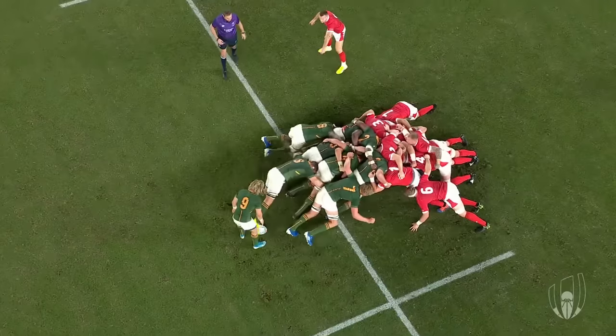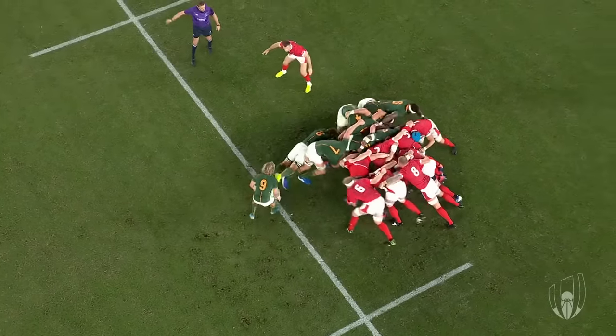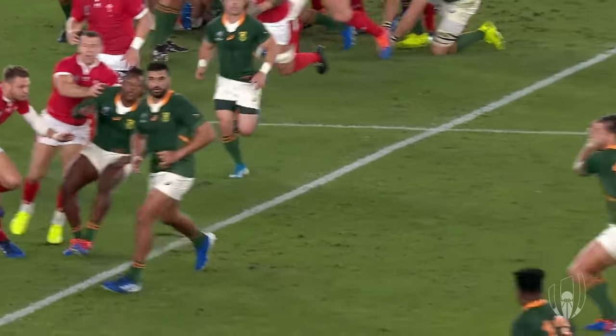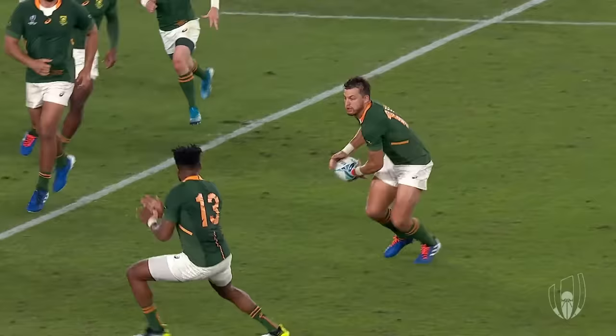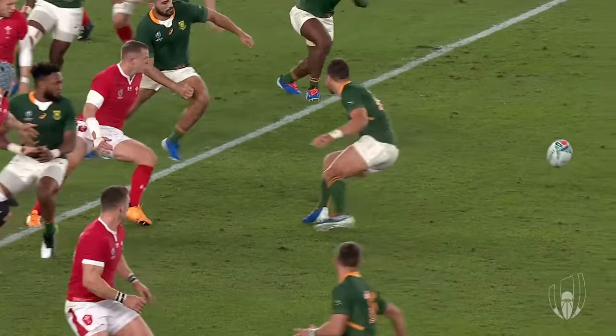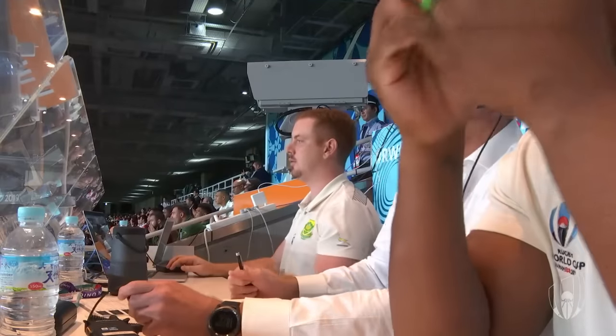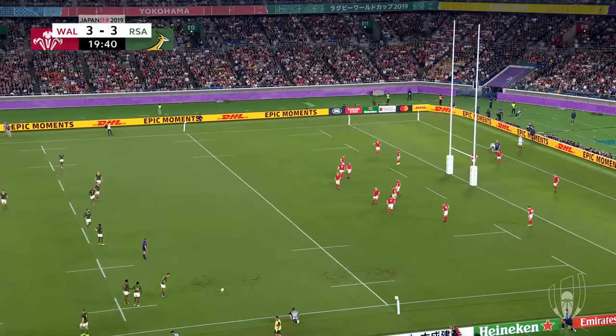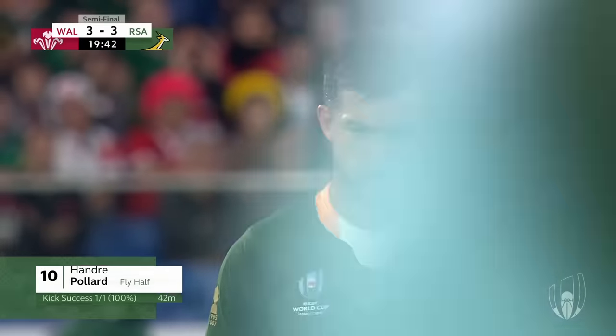That was an outstanding scrum from South Africa. Duane Vermeulen, the big number 8, holds it at the back and just see the second shove. Wales just can't take the pressure. Fortunately, the back line in this opening half has not fired for South Africa in any way, shape or form. Pollard completely mixed up. Yeah, it's a difficult kick for Pollard, wrong side for him.